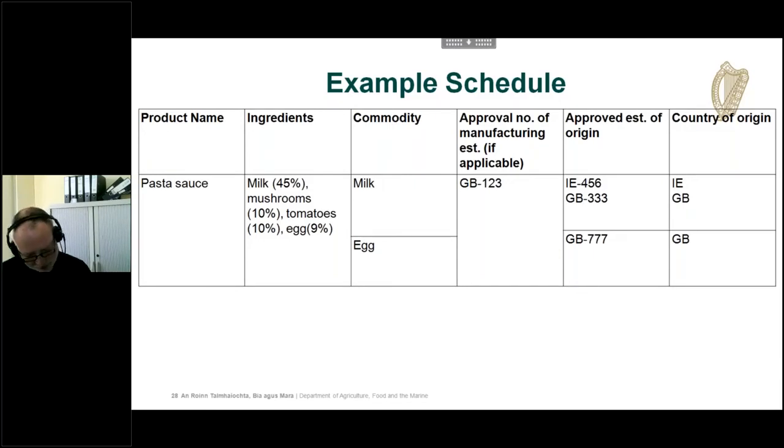Let me see a couple of other more general ones. Do the same rules apply to imports into Northern Ireland as they do to the European Union? Yes, they do. So there are easements under the Northern Ireland Protocol which apply to product which will remain in Northern Ireland. But for product that is being imported through a Northern Ireland port for further movement to the Republic of Ireland, those are subject to the same import requirements.